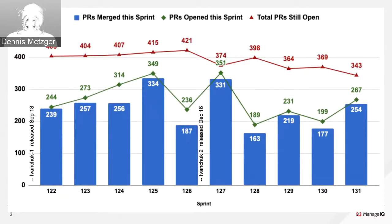The backlog of open PRs continues to decline. I think that's in part due to an increased backlog grooming and issue triaging that's been going on for the past month or so. So I expect that will continue. Next slide, please.